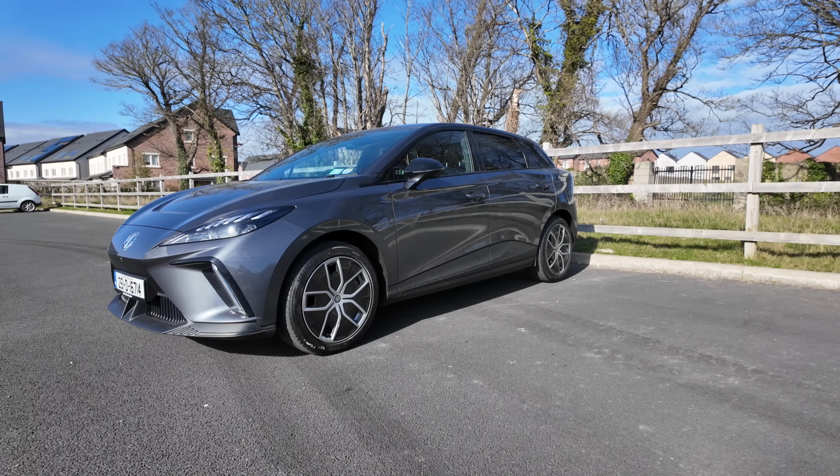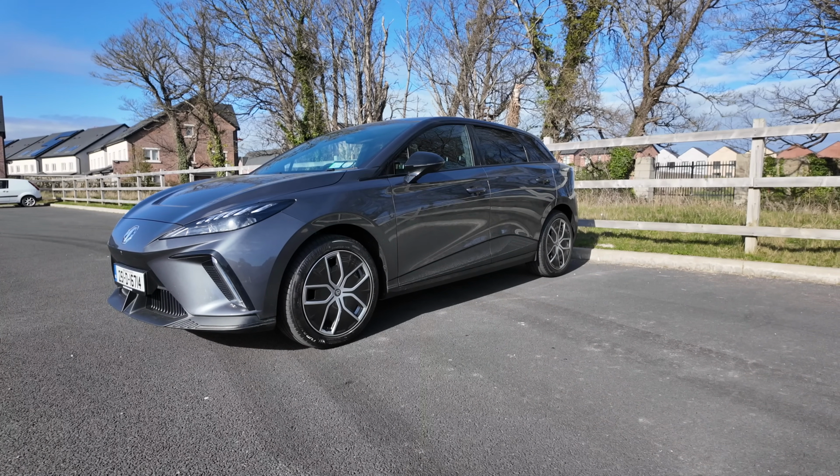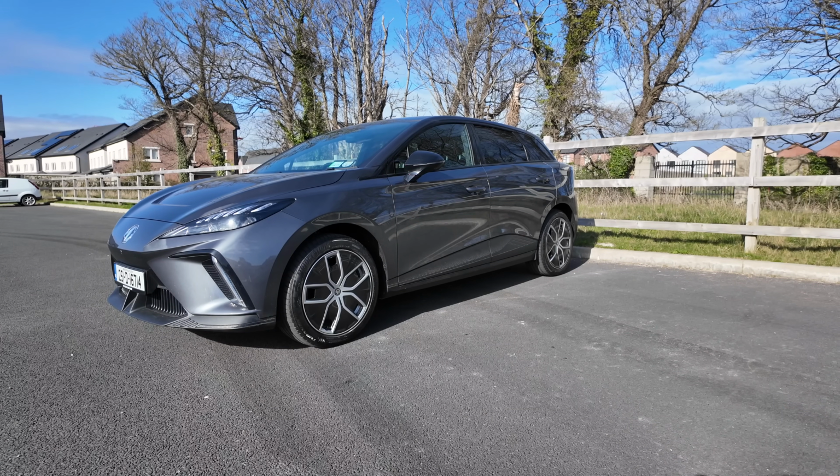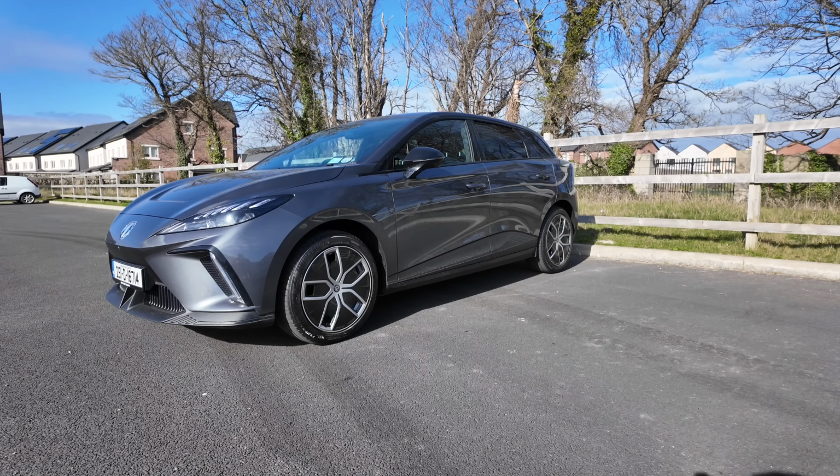Still a great looking car, even though it's been out a couple of years now. It comes in a couple of different colors. It comes in a pearl black, an ocean blue, dynamic red, a white, an orange or volcano orange, and then we went for the urban grey.